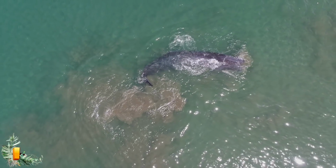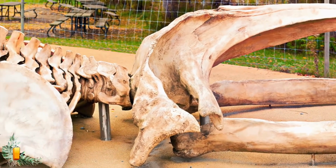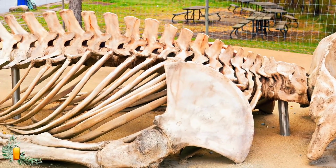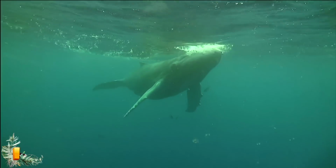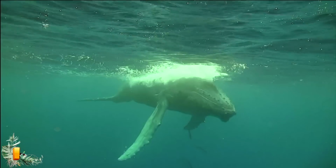Initial explanations pointed to a mass stranding. When whales die, they usually rest on the seabed, but after analyzing the conditions, orientation, and position of the bones, the animals are believed to have died at sea, later washing ashore.